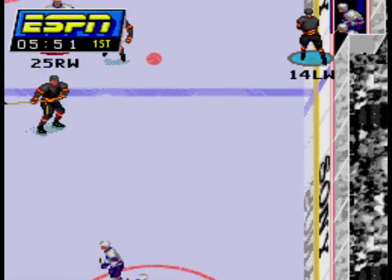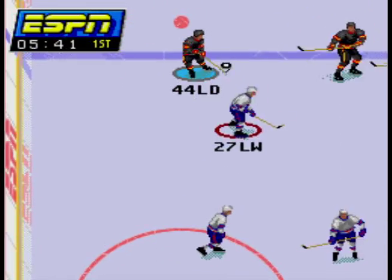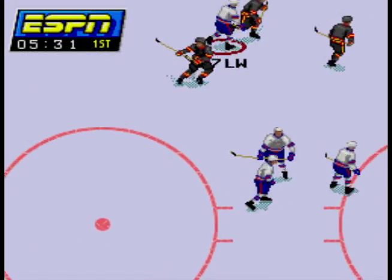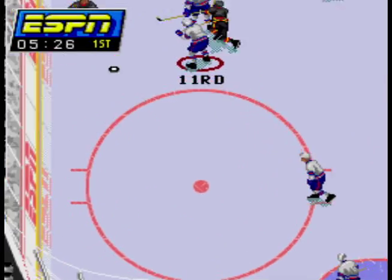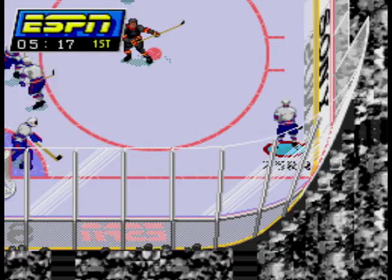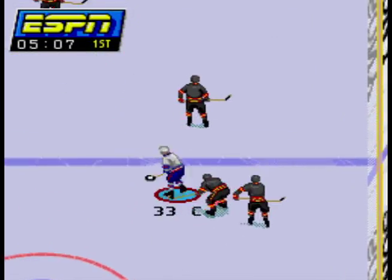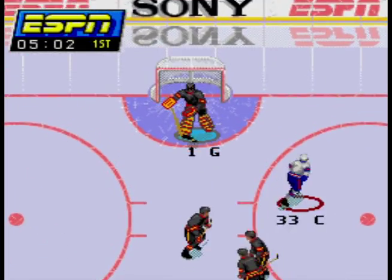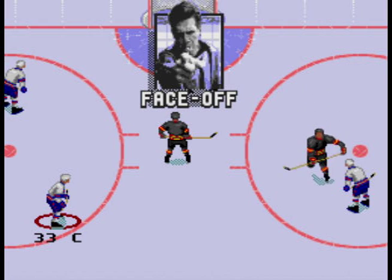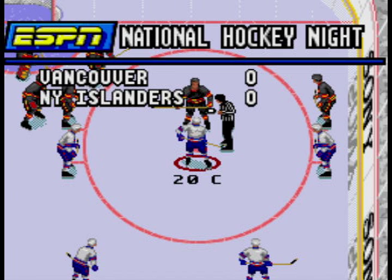A year, was it a year? Or 2 years? No, it was a year. A year after this game was released, this team went on to make NHL Face-Off. So this was a bit of a growing pain, I would say. I don't know if this game sold particularly well, but I like the sense of speed. It's faster than the NHL games. I love that little animation there. It probably gets a little old after a while.